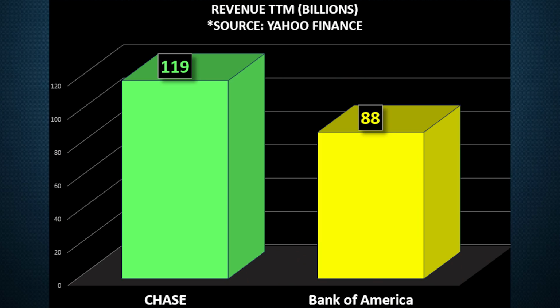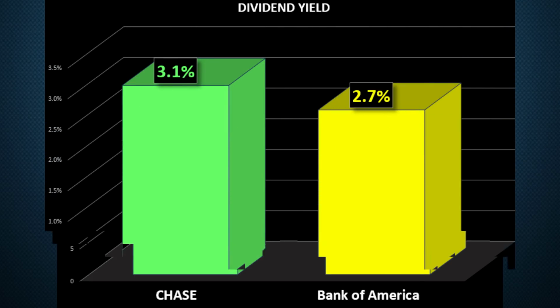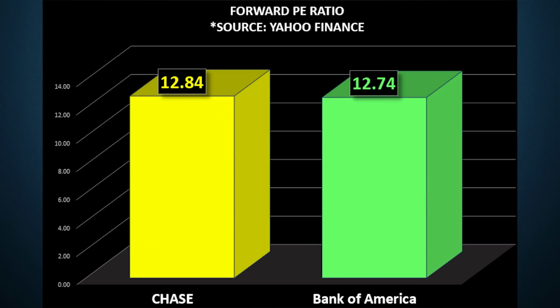JPM, and full disclosure, I do own JP Morgan stock myself, so maybe I'm a little biased, but JPM consistently brings in more sales, over 30 billion more in the past year. They bring in more profits, around 7 billion more in the past year. They pay a larger dividend at a 3.1% yield versus 2.7%, and yet they still trade for about the same valuation on a forward PE ratio basis.